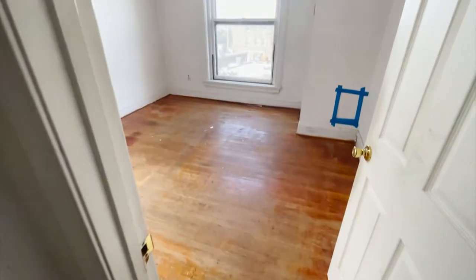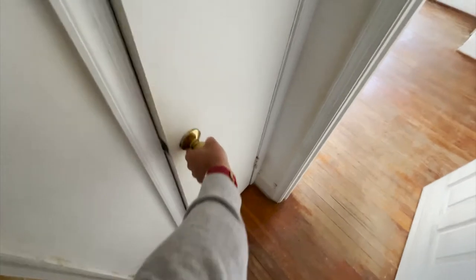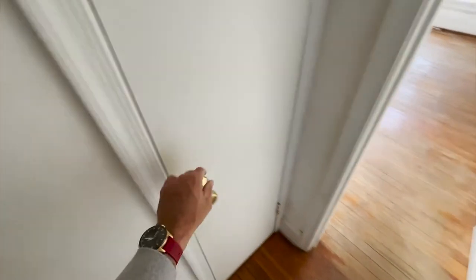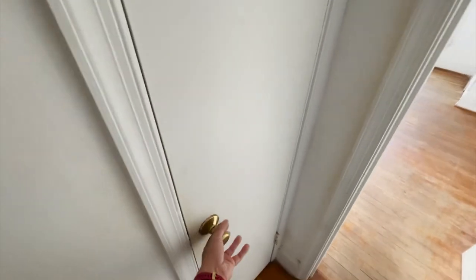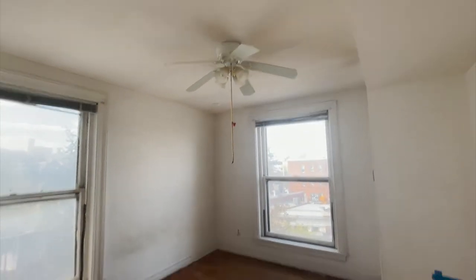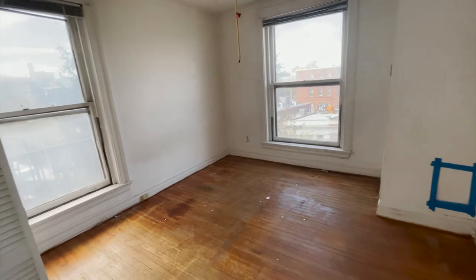Coming over here, this is just a pantry, a linen closet. Same type of deal here, right? Replace these: high gloss white, black, brushed matte black. Same thing here as we talked about in the other bedroom.